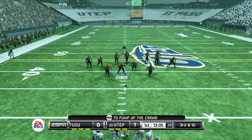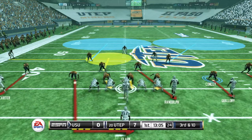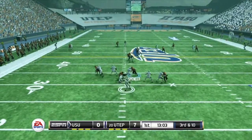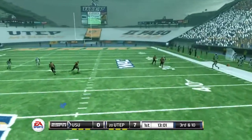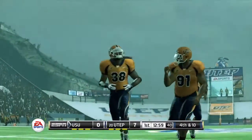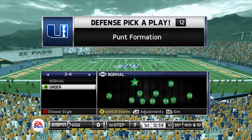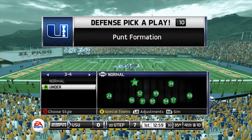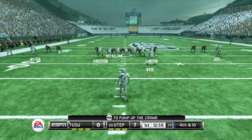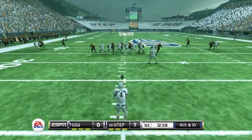From their own 35-yard line. Third down. And this place is rocking. Looking long to the right. Oh, he had the pick and he dropped it. I thought they did a good job of reading the play and positioning themselves well to break up the pass. So it's fourth down. Here comes the punter looking to boot this one away.